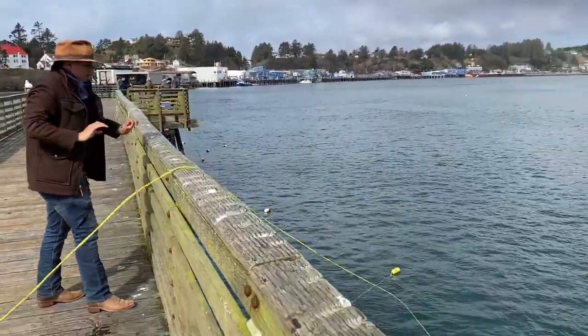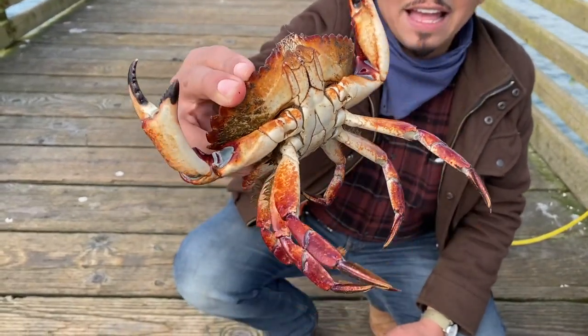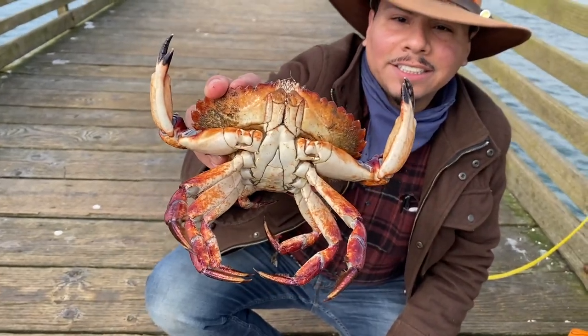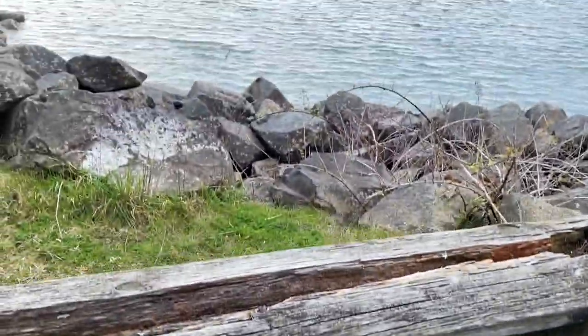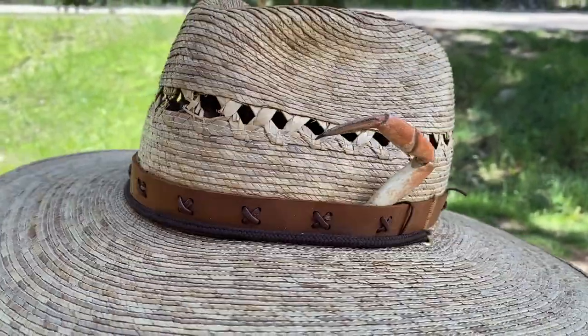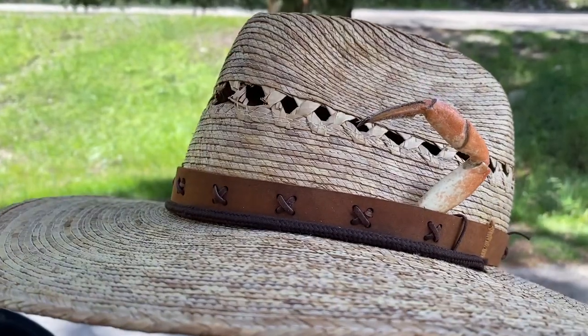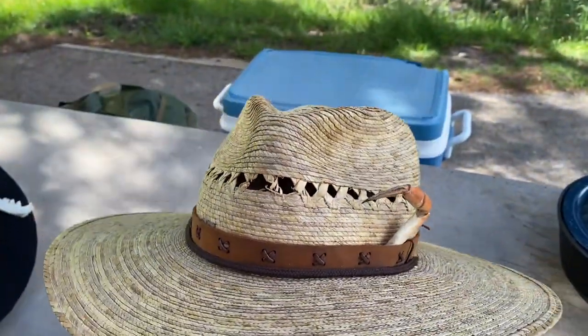That was a dream of mine since I was a kid, to catch crabs and cook them right beside the water that we caught them from. And finally it happened this year in beautiful Oregon. So I did bring myself a trophy, bring it home, I preserved it, and now I have it in my hat, like predators. So yeah, this is my perfect summer hat, love it.